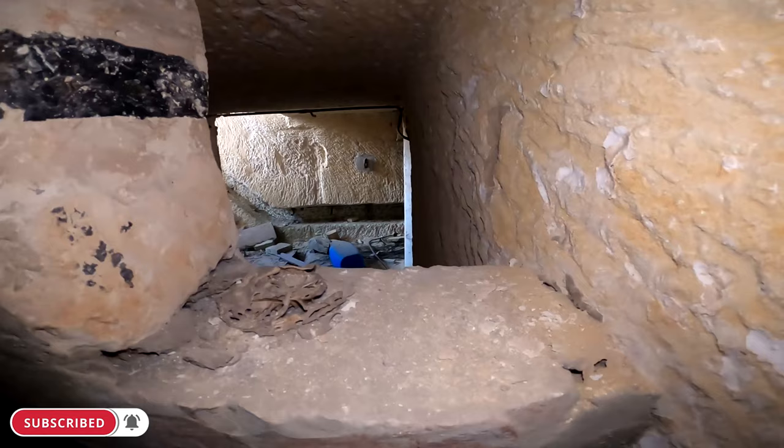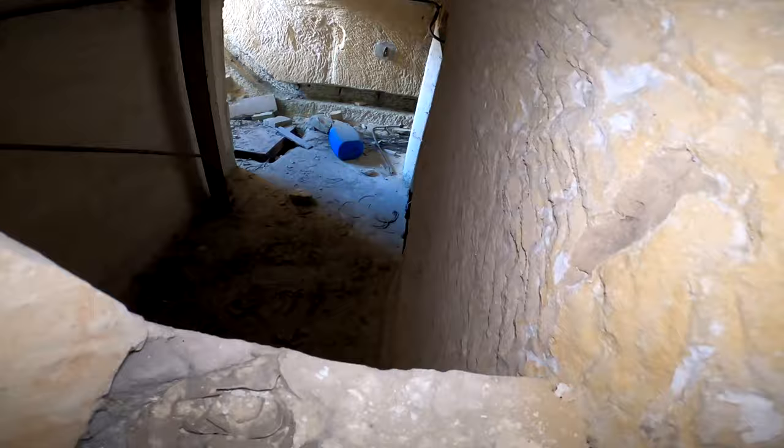And this one seems, I cannot see from here, but seems there's another entrance from there. Maybe this one, which I think was blocked, because this is recent. So there was another entrance from there.